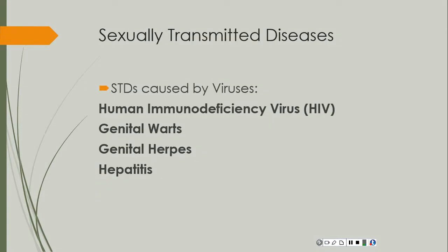Now we're going to go back over and talk about sexually transmitted diseases. There are different types caused by different organisms, by viruses or bacteria. So right now we're going to focus on the STDs, meaning sexually transmitted diseases, caused by viruses. First is human immunodeficiency virus. Most people call it just HIV infection. Genital warts is caused by a virus. Genital herpes and hepatitis are also caused by viruses.